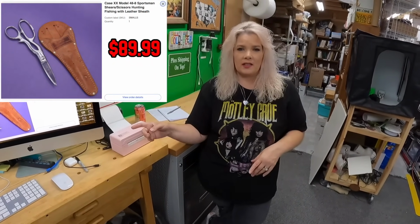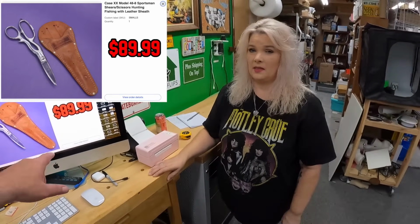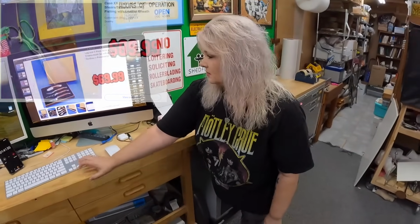Lonnie, you found these. There are some shears for hunting or whatever, but the reason that Lonnie looked at these is because the brand is Case. If you see Case knives or shears, definitely take a look at those. That's a big indicator there. I think we only paid like $5. No, we had to pay like 10 or something for those. It was still a great deal.